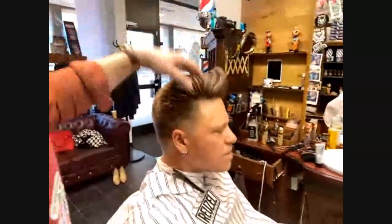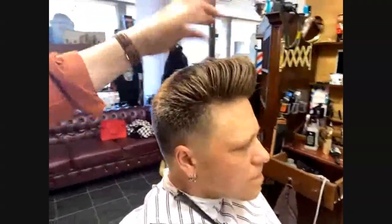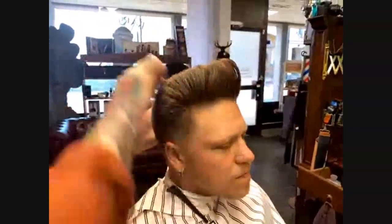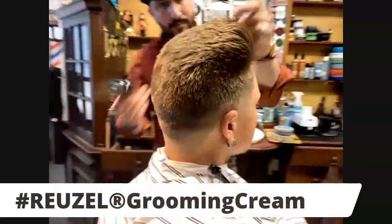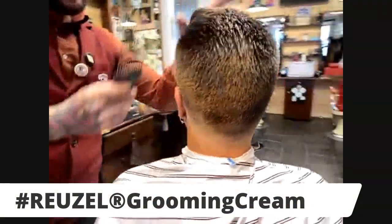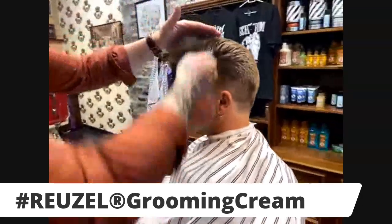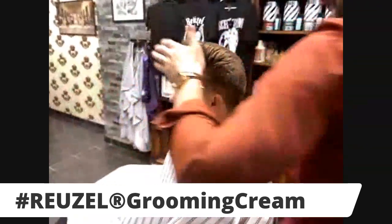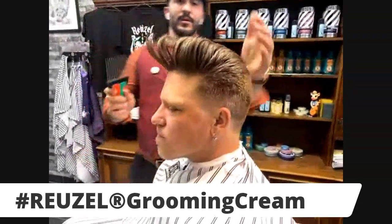You can play with it. You see why I left the front long and didn't cut anything, only texturize it a little bit? Because you can do a lot with the hair when you have the front long. Little bit rockabilly. Johnny Bravo. You see what I mean?